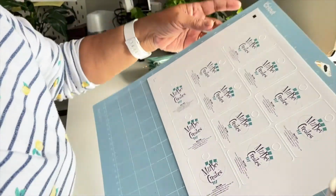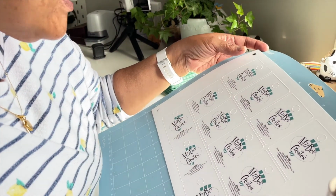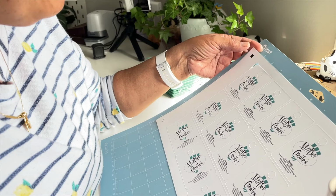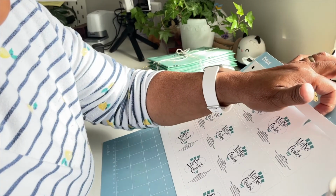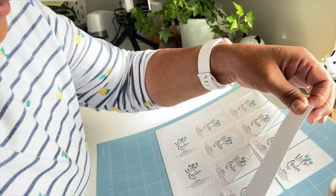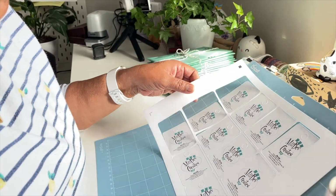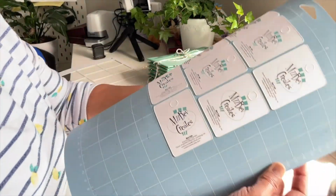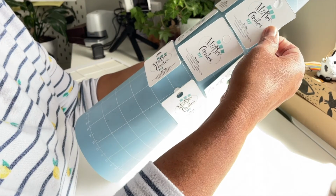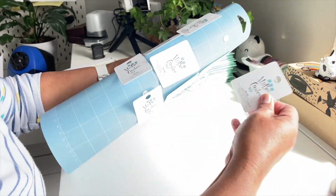Here's the first batch of cut tags. I had the Silhouette cutting machine go past it 3 times to give it a good cut. And I think I did an excellent job. But I think it will work with just two cut passes. But anyway, can you look at that?